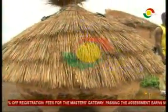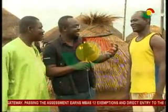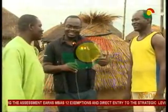Okay. How better is this from the other places where the modern trend of keeping seeds is used to ensure that it stays till the next farming season? Comparing the two.